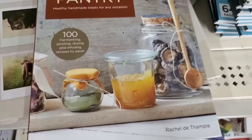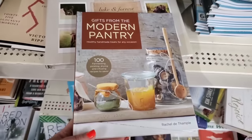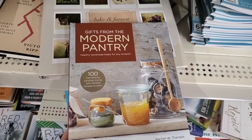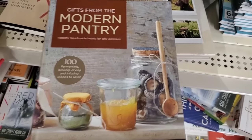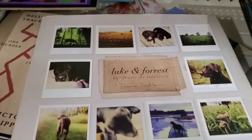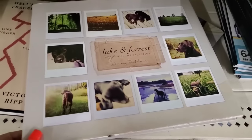And then we've seen this, Gifts from the Modern Pantry, already. I saw this a while ago, but I absolutely love this book. It has tons of awesome recipes that are shelf stable to keep in your pantry. And then look at this book. This book may be my favorite.